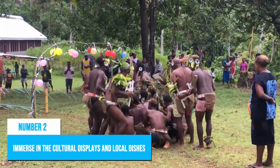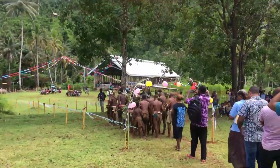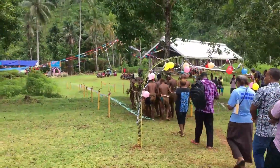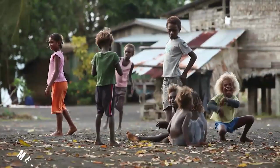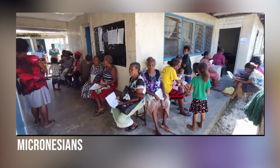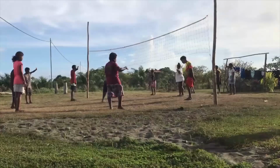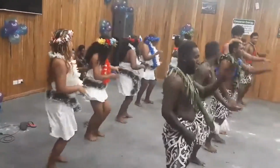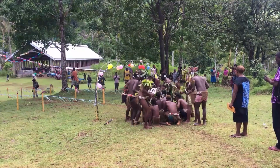Number 2. Immerse in the cultural displays and local dishes. It will be wrong to talk about the incredible Solomon Islands without a mention of the diverse cultural history and backgrounds in these parts. The population here is mainly of Melanesian descent, but also consists of Polynesians, Micronesians, Europeans, and Chinese, so you already know to expect diverse traditions and cultural displays. Although the people here share similar values, they have a distinct cultural heritage that will surely capture your interest.